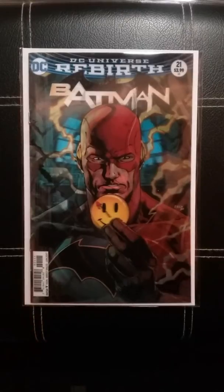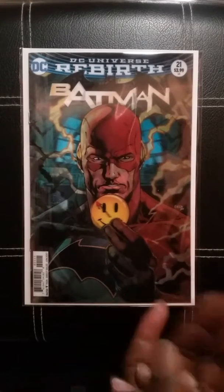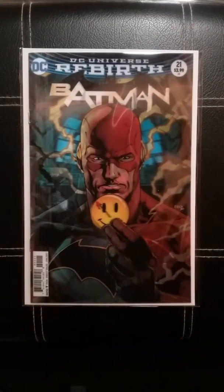I almost got Superman, but I can wait for Superman and Super Sons. But this book, like I said, here we go. Batman, standing ovation. I'm giving it to you. That issue, beautiful. It's got a great fight scene with Batman and the villain. If you don't have this book, I'm not telling you anymore. But it's a great fight scene. It's just a good book.